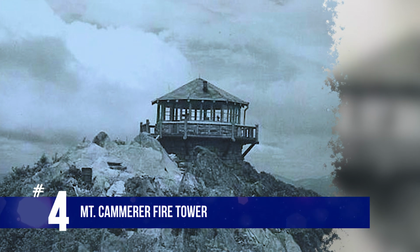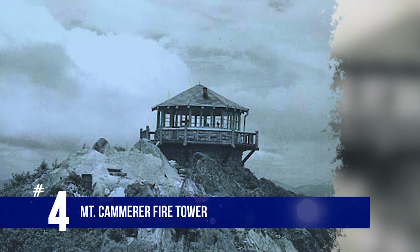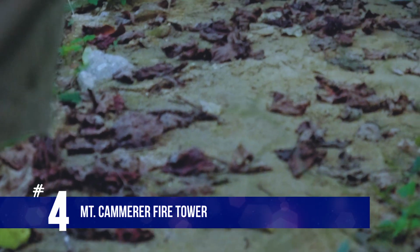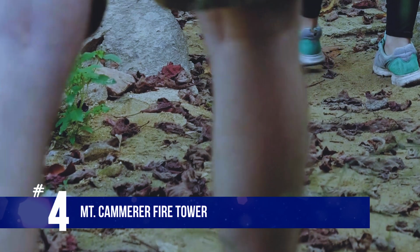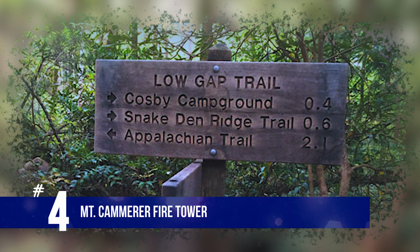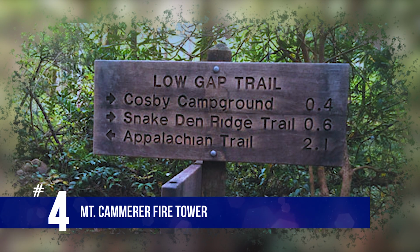The intended usage of the tower was to be a lookout point to scan the mountainous areas for forest fires long ago. Nearly 2.9 miles of this hike are uphill until it reaches an intersection with the AT. Also, it's a 5.2-mile return hike too.